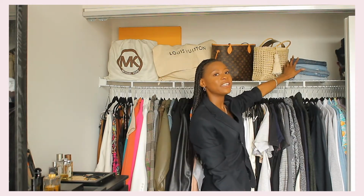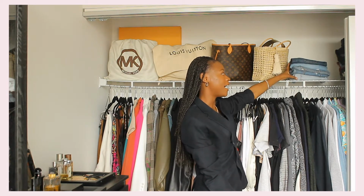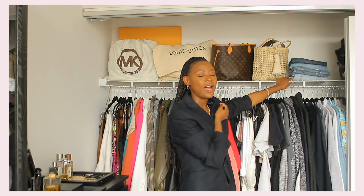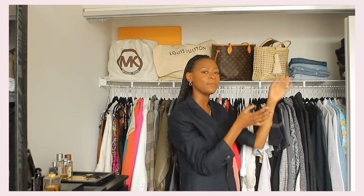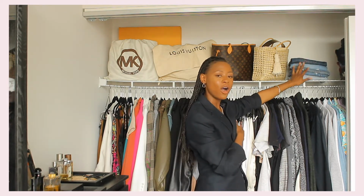And up top here is where I keep all of my denims. Believe it or not, these are all the denims I own, including the one that I'm wearing. I'm not a big believer in excessive shopping. I don't think I have to have 100 pairs of denim. I will not wear 100 pairs, but these are the denims that I wear all the time.